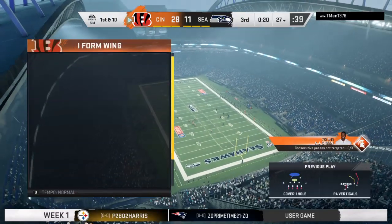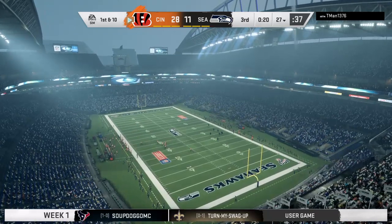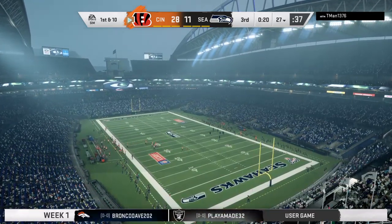So that flag will cost him 15. And it doesn't matter anymore how you get the face mask. Any part of it, that's going to be 15 yards.